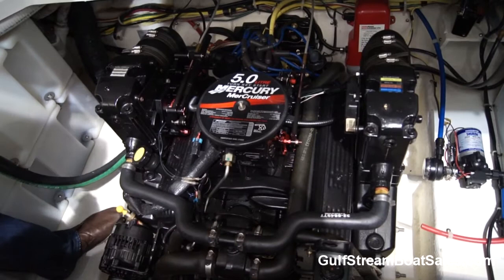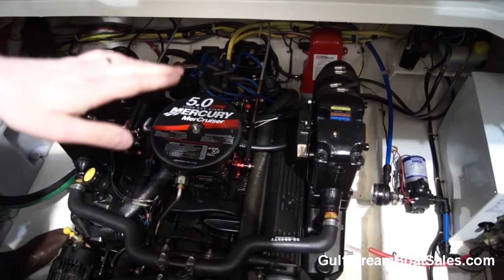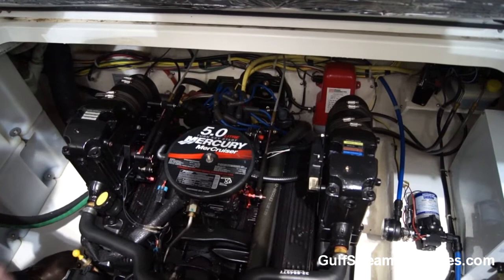And then the other fluids, our power trim fluids, trim tab fluids and stuff like that, everything's easy to get to, easy to check, and in really, really top-notch condition in here.